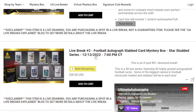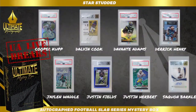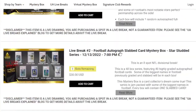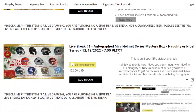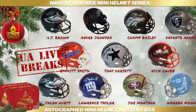We have 8 spots to go in the star-studded slab break. We mentioned a couple names earlier. Cooper Kupp and Justin Herbert are still out there. Justin Fields is still out there. And Dalvin Cook in the slab card. So a lot of good options there. We've got 5 or 6 to go in the open field single box break. Then we've got 8 to go in the Naughty or Nice minis. And I still don't get how we keep skipping headliners.